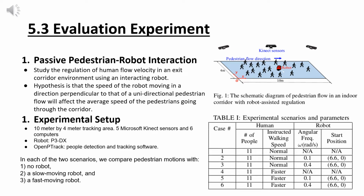Evaluation experiment. The experimental results show that in an exit corridor environment, a robot moving in a direction perpendicular to that of the unidirectional pedestrian flow can slow down the unidirectional flow. And the faster the robot moves, the lower the average pedestrian velocity becomes. Furthermore, the effect of the robot on the pedestrian velocity is more significant when people walk at a faster speed.